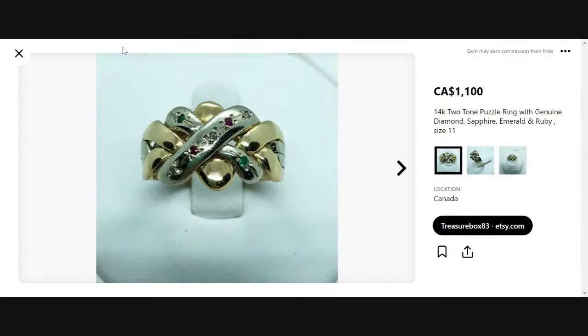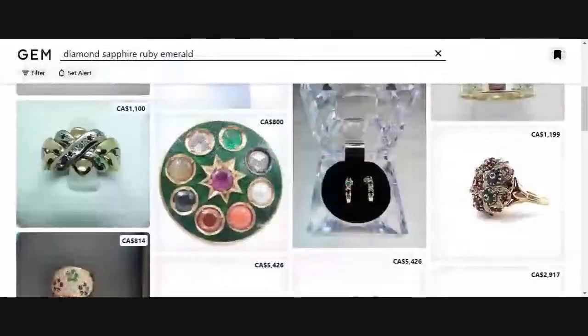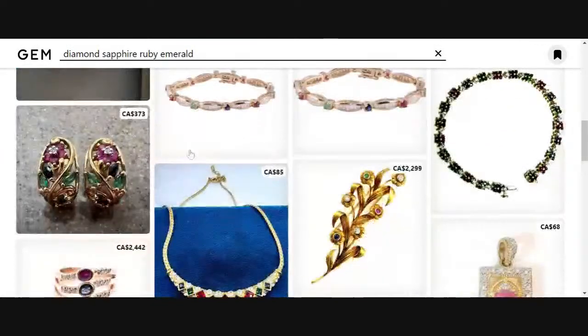And I've found a ring, which we're going to take a look at, from Treasure Box 83. It is a 14 karat gold lover's knot ring in a couple of tones. It's interesting because this is not an acrostic ring, but simply has a pattern with those stones mentioned. So we've got emeralds, diamonds, and rubies. Available in Canada. We'll keep looking.